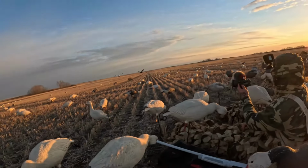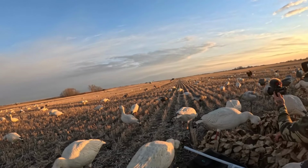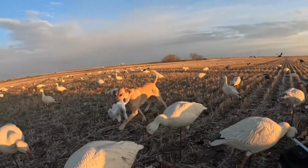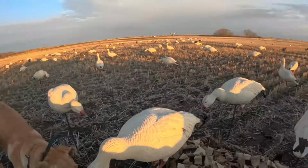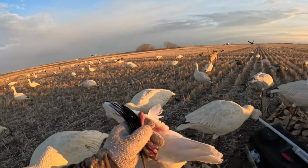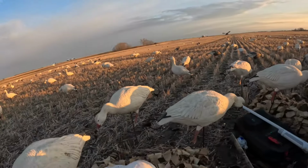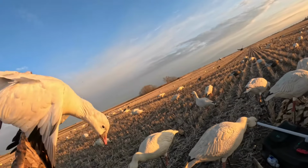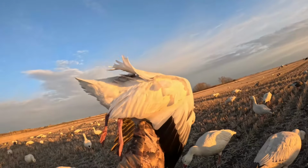I'm bringing Son George as well. Here, blow. Finally popped over the trees. Let's go! Here, bring it here. Back! Back! Little baby Rossies. Hold that baby up a little bit. Oh, yeah. Cute little guys.